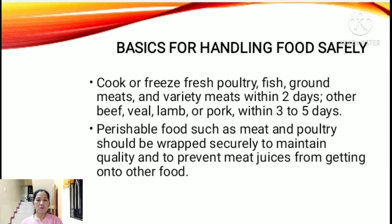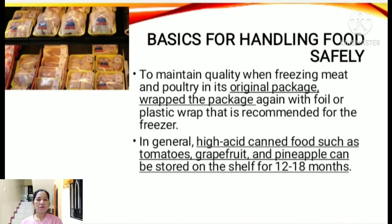Perishable foods such as meat and poultry should be wrapped securely to maintain quality and prevent meat juices from getting onto other foods. Sabi ko nga ay tightly wrap para maiwasan yung tinatawag nating freezer burn. Okay, to maintain quality when freezing meat and poultry in its original package, wrap the package again with foil or plastic wrap that is recommended for the freezer.